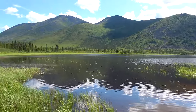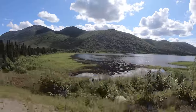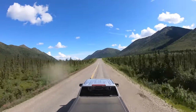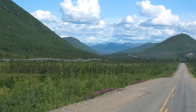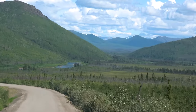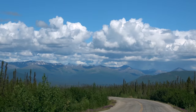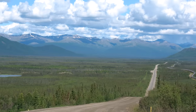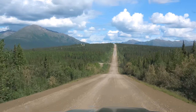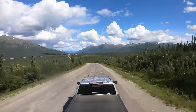Listen to the sound of silence when there is no traffic on the Dalton. This paved part of the road is really bad, with deep frost heaves and potholes the size of craters. But the views are getting so much better as we approach the Brooks Range. We're almost at Coldfoot, which is the psychological halfway point of our journey, and the only place to get fuel for the next 240 miles. There it is. I can see it.